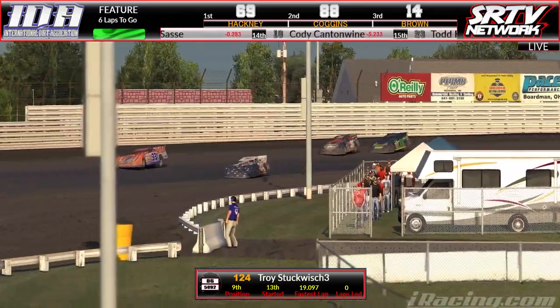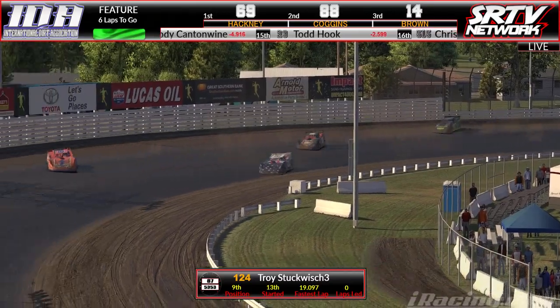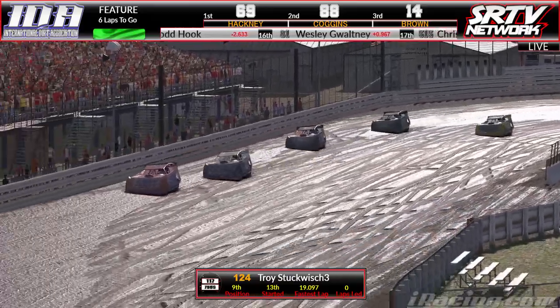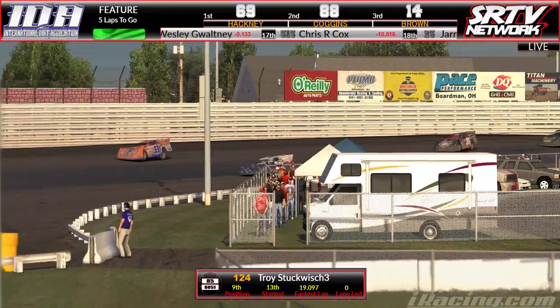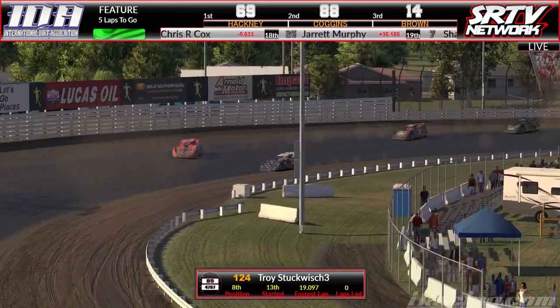No, I'm just saying we're getting down to where we got 7 or 6 laps to go, so gonna do something now. Time you better try. Oh yeah, it's gonna be 6 laps to go here for Keith Hackney.